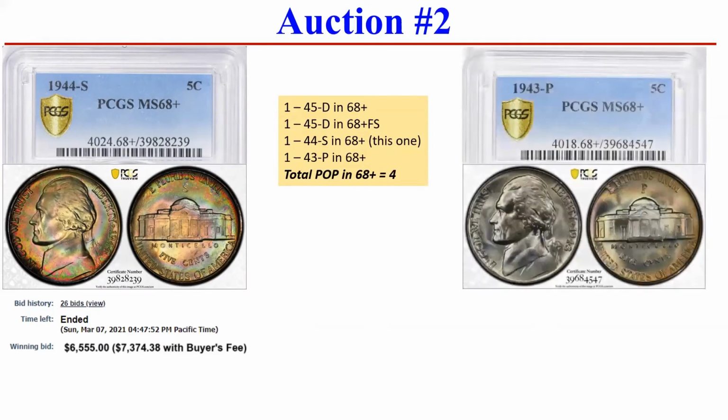But there is one relevant sale, the 43 Philly in a 68 plus. As you can see, the grade is the same, and there's only one with none finer, so the population report's the same, but the toning is just not quite as nice. So it makes you wonder, how much is that toning worth? As you can see, the Philly sold for $4,050 compared to $7,300 for the 44 San Francisco. And in my opinion, that toning maybe makes it worth it, certainly worth more than the 43 Philly.